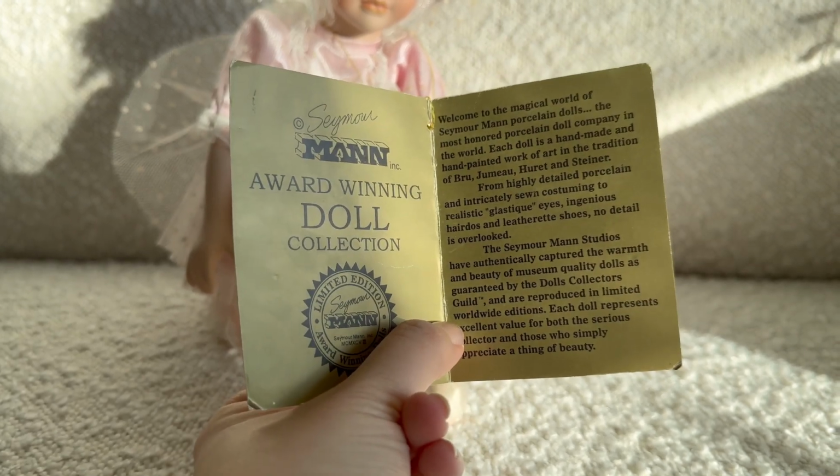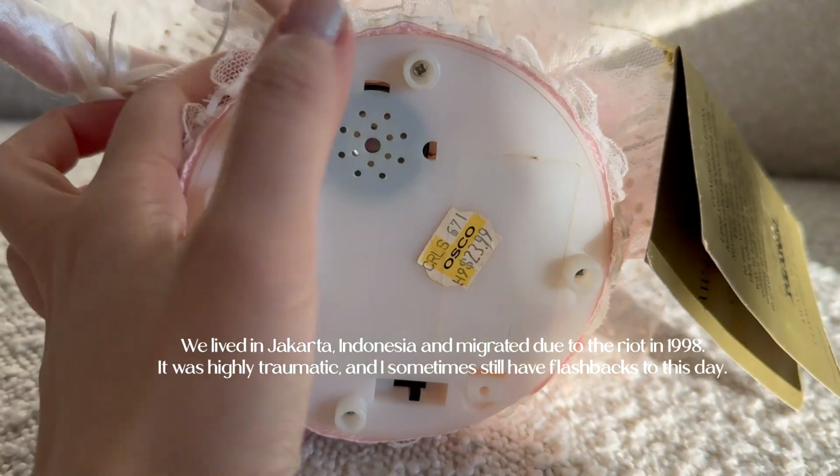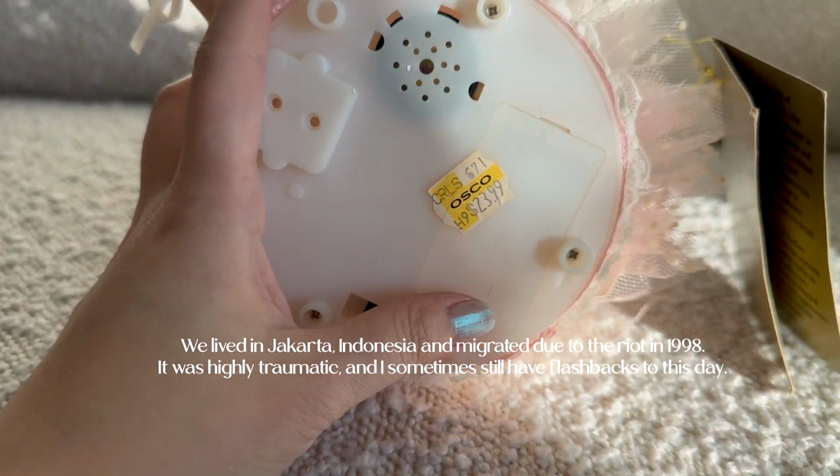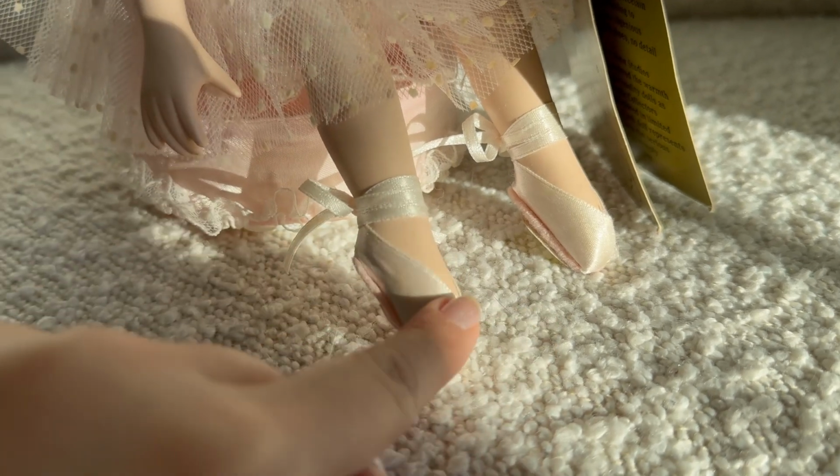Four years later, in 2003, my parents got a green card through the lottery, and we were able to migrate to the US. Life was tough, and this doll is a reminder of how far we've come.